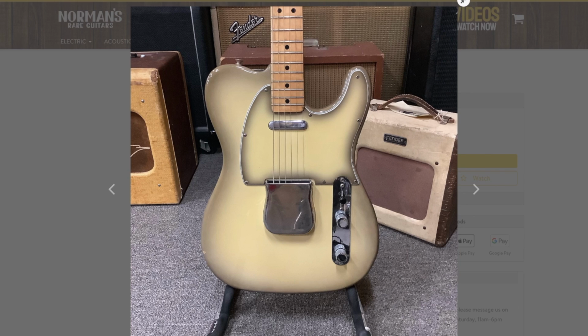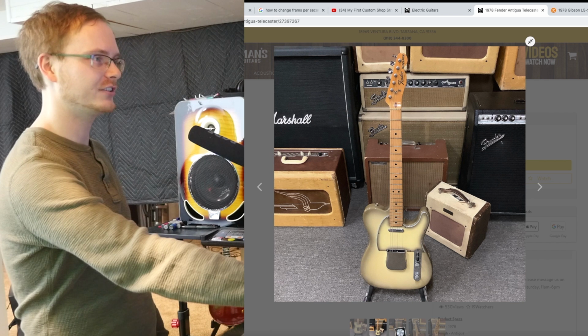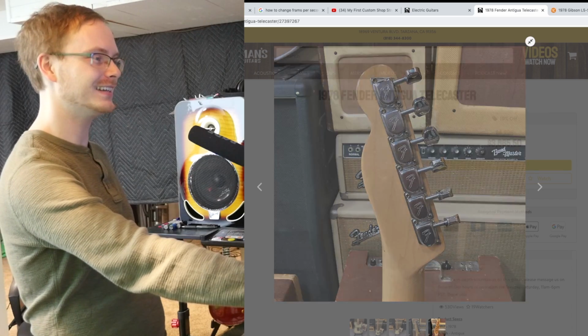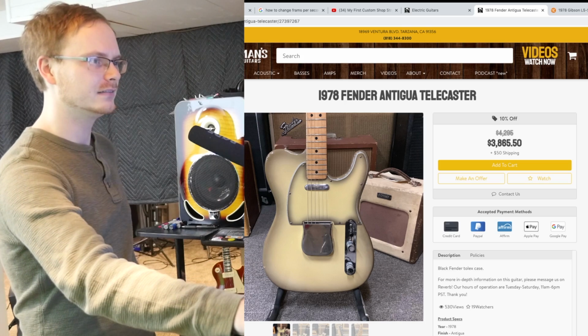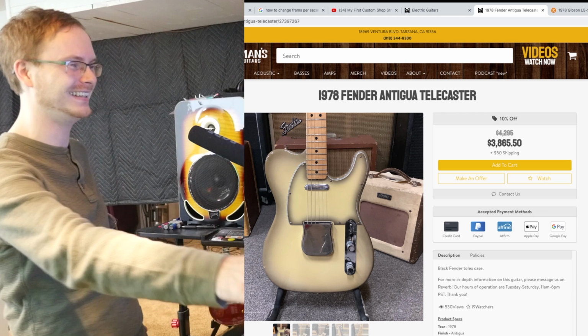Nice. You either love Antigua or you hate it. I just love it. Especially on a Telecaster. You don't see too many Antigua Telties out there. I've actually got a friend, Mr. Gold, looking for one of these in really clean condition. So hey man, I know you're watching this. Maybe this one works for you. That seems pretty clean and relatively reasonable compared to the other one we were looking at.